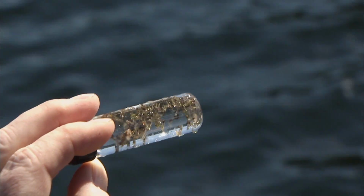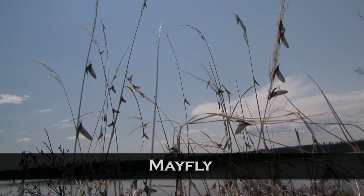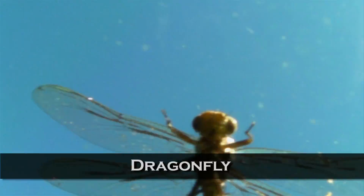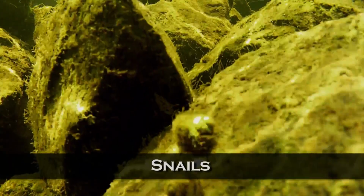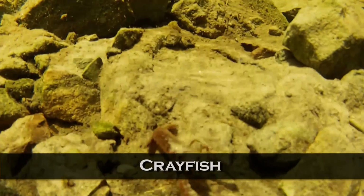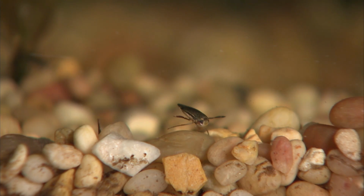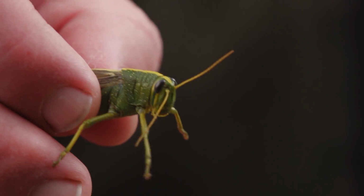Some of the menu items stillwater trout have to choose from include chironomids or midges, mayflies, caddis, damselflies, dragonflies, scuds, leeches, forage fish, snails, crayfish, water boatmen, and backswimmers. Terrestrial insects such as ants and grasshoppers can be important at certain times of the season.